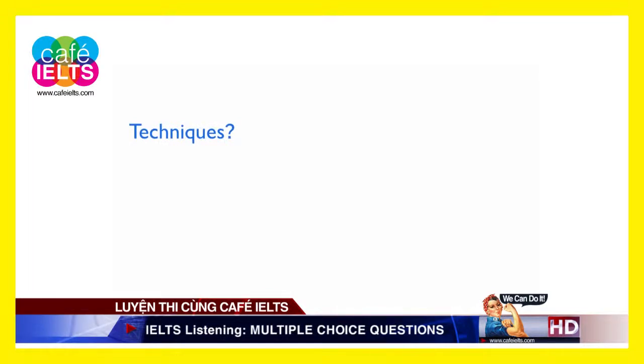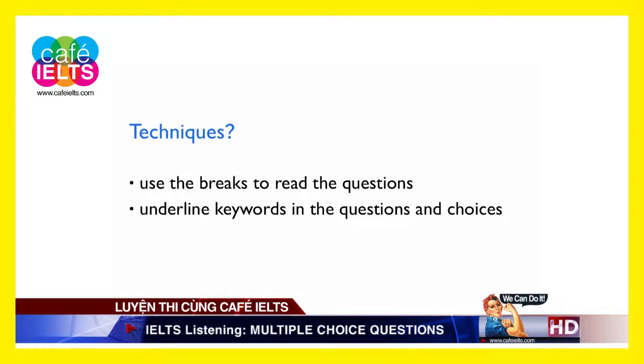Techniques. So what can we do? First, use the breaks to read the questions. If you're reading while the recording is playing, you'll find it very difficult. So it's really important to read all of the questions before the recording starts. Use the breaks well. Second, underline keywords in the questions and in the choices.